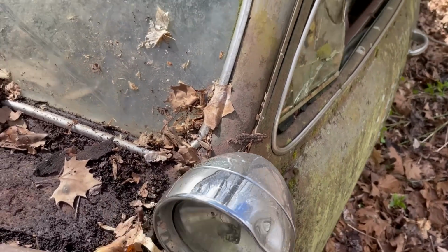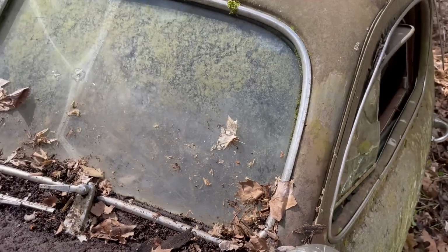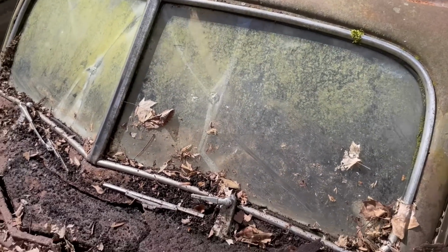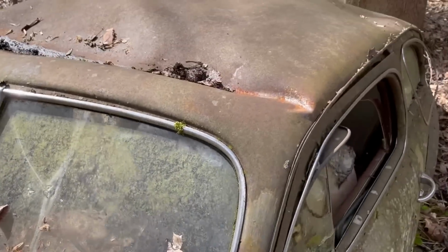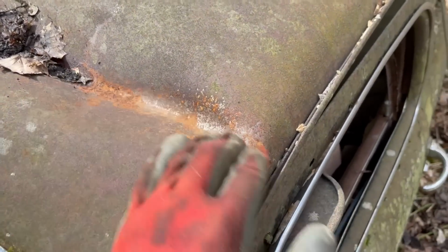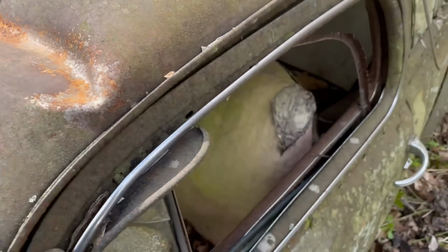This one's not too bad. The glass is good. Unfortunately, the windshield's broke. Tree fell on it. Maybe fairly recently too, because there's some bare metal there.